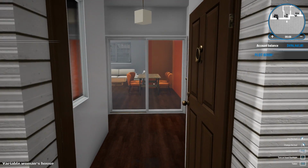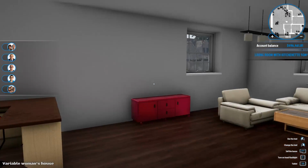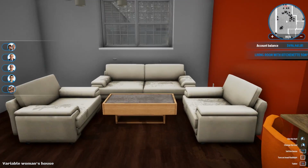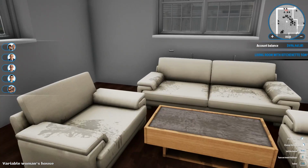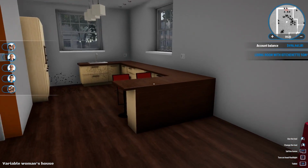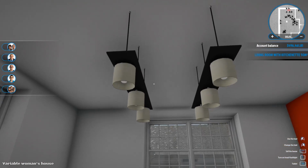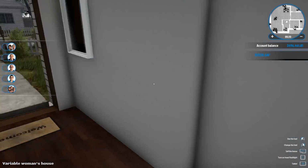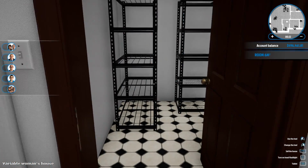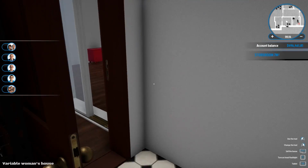Okay, so let's have a look at how this looks. Oh, do you know what? These sliding doors, they're good. I like them. Going into an open plan kitchen, diner, living room, which I reckon we could do something really funky with. Yeah, okay. Those lights, they're staying. Little room in here that could be a little bathroom, a little study or something like that.